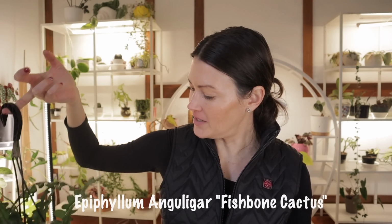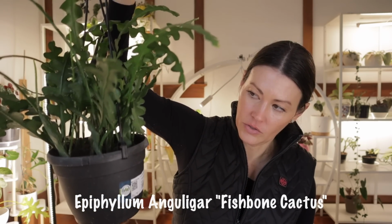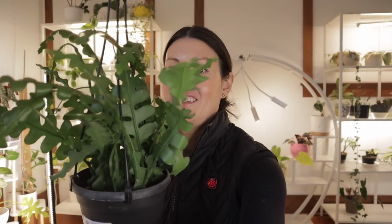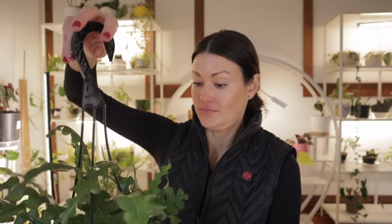Another one that has been surprisingly awesome is the Rat Cactus. This is an Epiphyllum anguliger. Anyways, it's one of those cactus varieties, or one of the Epiphyllum varieties, and it's amazing. I love the shape of the leaves and I'm a big fan of it. I was like, oh my gosh, it's just thriving, putting out tons of new growth. The new growth is weird looking though. Look at the new growth. It's so skinny and tiny. I imagine it's because it's been needing more light, which it will get this year.